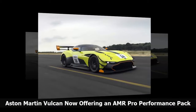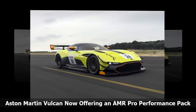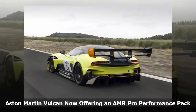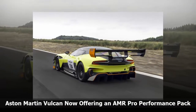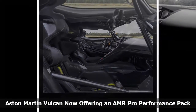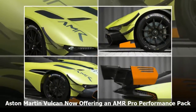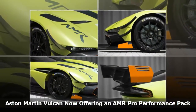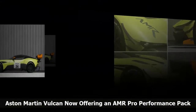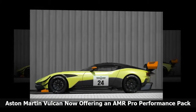For most people, there's really no such thing as a regular Aston Martin, but even for those who have no problem affording any of the British sports car manufacturer's production cars, the Vulcan is pretty out there. The Aston Martin Vulcan is one of the fastest and rarest cars in the world today, and it's a model that's simply bursting with superlatives. However, if the 820-horsepower supercar that's limited to a run of just 24 units still isn't quite special enough for you, Aston Martin is now offering an AMR Pro Performance Pack that has technology sourced from the company's Le Mans-winning race cars.